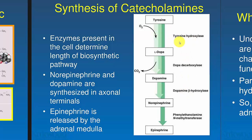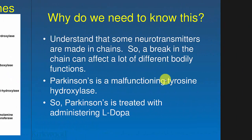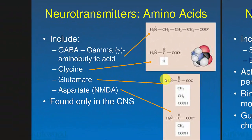And that's why, for a long, long time, as these neurons die, you can give the person L-DOPA and it will reestablish the amount of dopamine. Also really interesting that you start with an amino acid and you get three really important neurotransmitters: dopamine, norepinephrine or noradrenaline, and epinephrine or adrenaline. So why do we need to know this again? You don't need to know all of this in detail, but just understand that there's a lot of complexity and it might come up later depending on your area of expertise with regards to pharmacology.